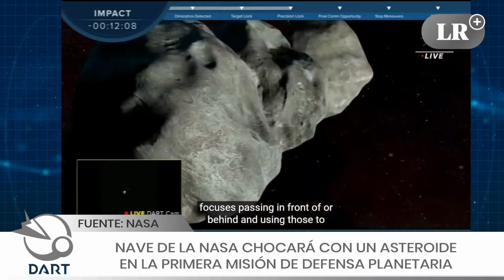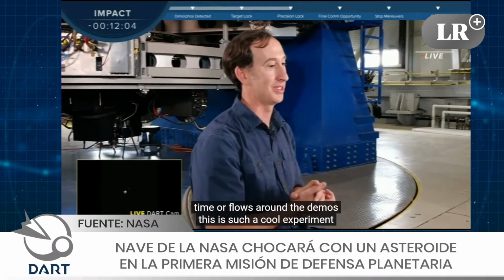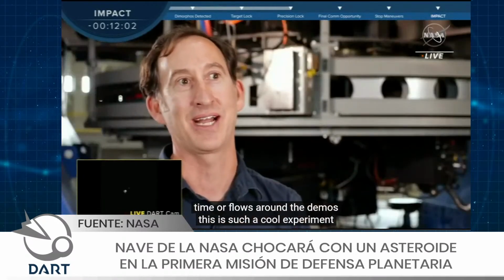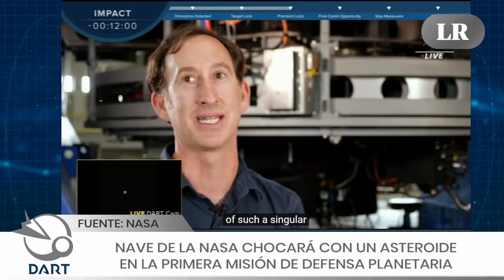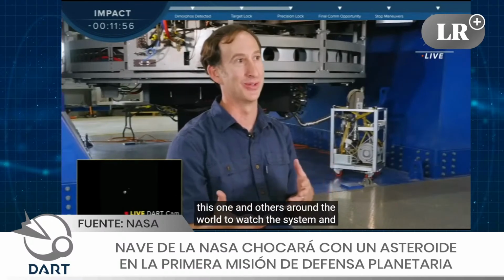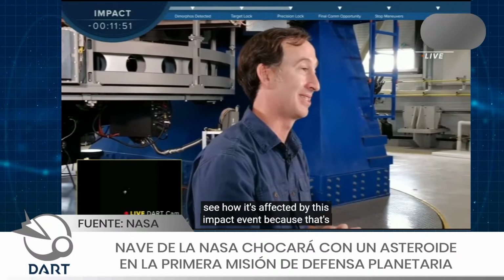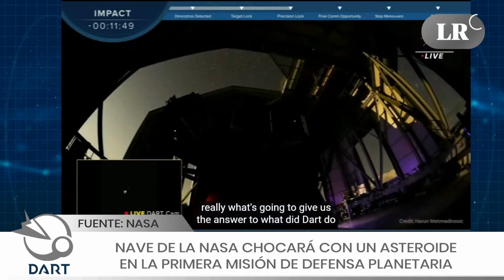This is such a cool experiment. It's such a singular experiment. Using ground-based telescopes like this one and others around the world to watch the system and see how it's affected by this impact event, because that's really what's going to give us the answer to what DART did at the time of impact. And that will be exciting to see, how that evolves over the days and weeks following that impact.